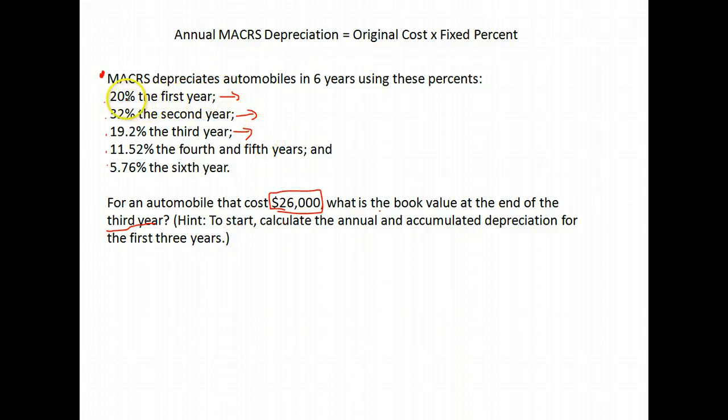The first year it depreciates 20%, so move the decimal over 2 places to the left, gives you 0.2, multiply by the original value of the vehicle. That gives us $5,200. So the first year it's going to depreciate by $5,200. The second year, again, move the decimal over 2 places to the left. That gives us 0.32 times, again, the original value. So 0.32 times 26,000 gives us 8,320. In the third year, again, move the decimal 2 places to the left and multiply. So 0.192 times the original value of 26,000 gives us 4,992.